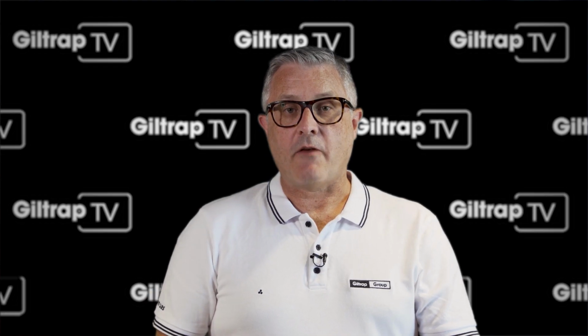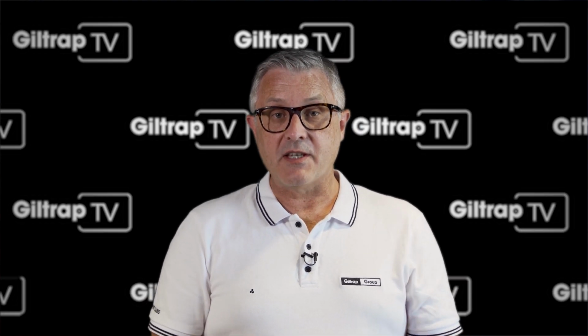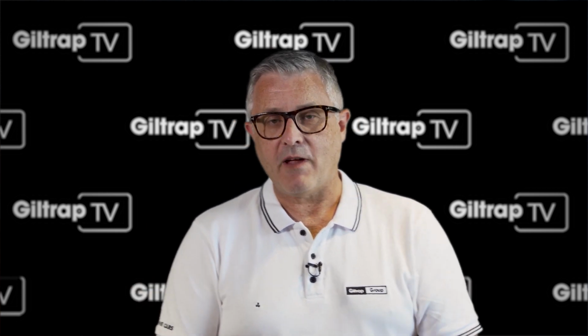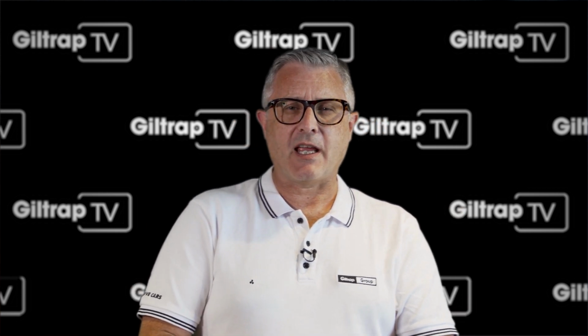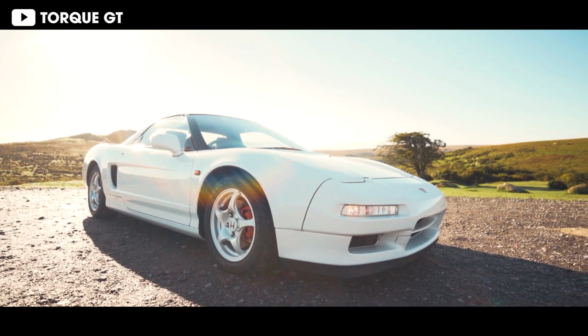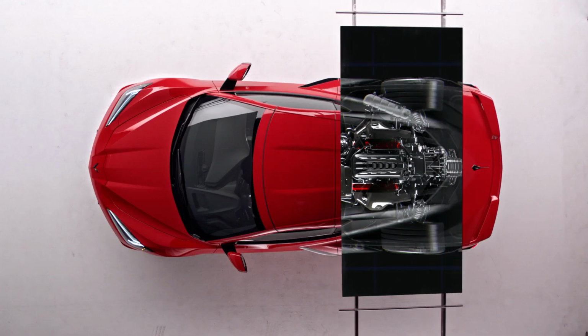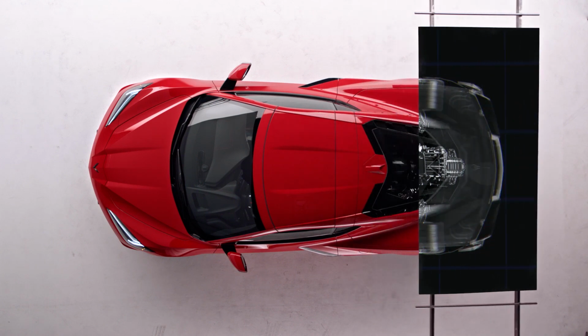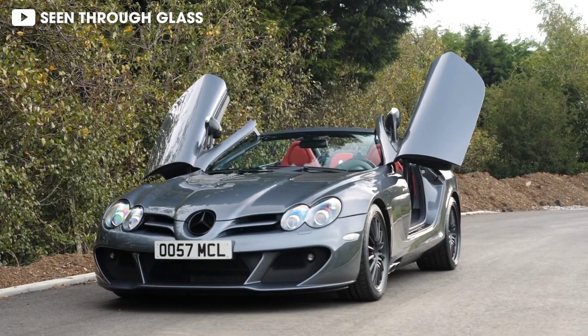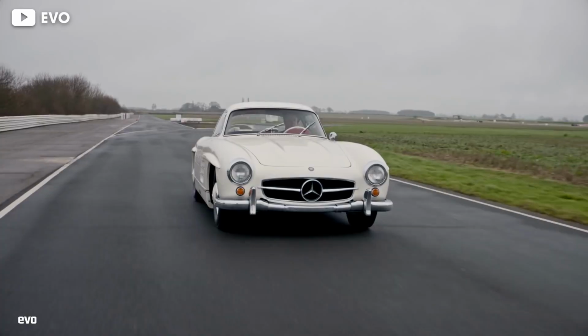Now that I-Pace E-Trophy car just arrived in New Zealand this week, so it's going to be great to share that with all fans of EV racing at the show on Sunday. There are so many rare cars like the Honda NSX Type R, the Lexus LFA, the new Corvette Stingray C8, the mid-engine Corvette, and a couple of very special Mercedes, a McLaren Mercedes SLR and a 300 SL.